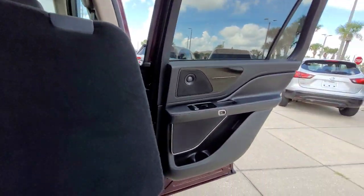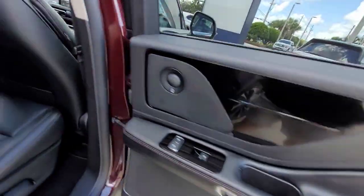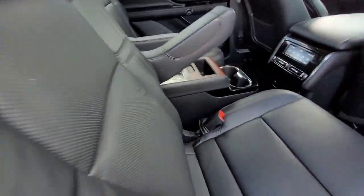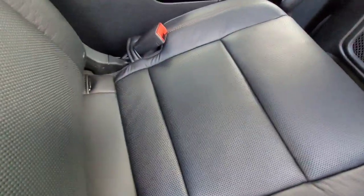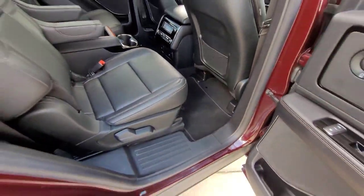I'm gonna push this up. Get up and out of here. Move this back. Also, the seat has a little bar on the bottom. I can move it forward and backward. I get a little storage cubby down there on both sides, which is kind of cool. You can sit your phone down in there or something.